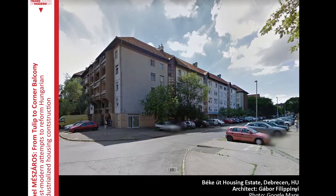Owing to the reconstruction of house factories, manufacturing of real corner sections had begun. Some of them showed the traditional perception of modernism. One of the sides was superordinate with a main facade, while the other had a subordinate role. An example of this corner style is Béke út in Debrecen.